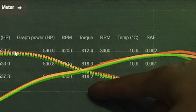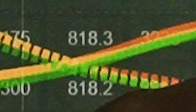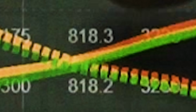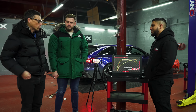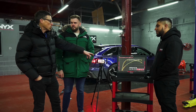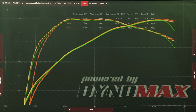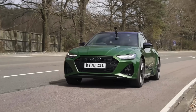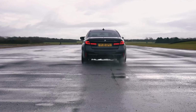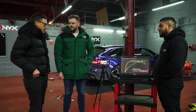What about torque, though? Torque figures are a bit over. It's pushing 818.2 newton meters and 818.3. The best one is 818.3 newton meters, pretty consistent as well with the torque, a little bit over standard, and the torque curve itself is strong. Yeah, I used to have an RS6 and it did feel really consistent and strong. Didn't launch quite as well as the BMW, so it's going to be interesting to see what power that puts out, but you've got to be happy with that, right?